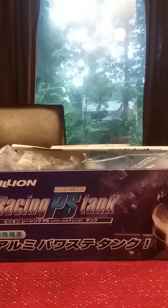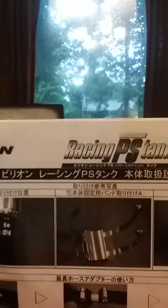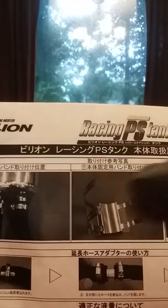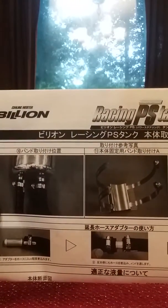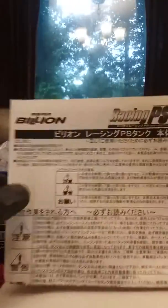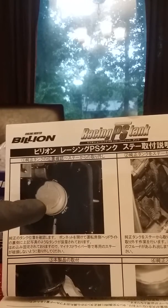All right, within the box we have our instructions. Our instructions are crystal clear. These pictures are beautiful. And I say that because I've unboxed many Japanese domestic parts that either come with no instructions at all, or the pictures they give you are horrendous. These are not. These are almost crystal clear for black and white photos. They are in Japanese, but not to worry. Again, if you're looking at this, you can clearly recognize that this is what your OEM power steering tank looks like, right? Cool.